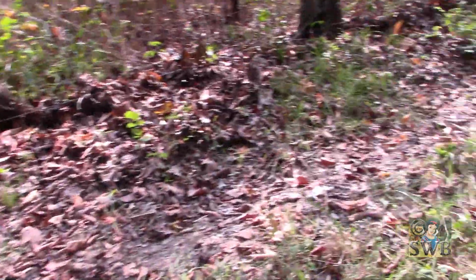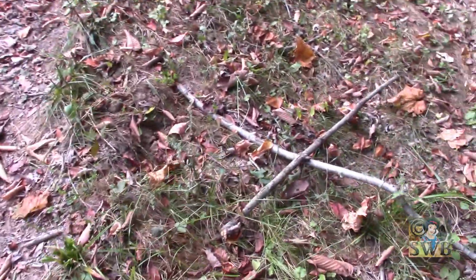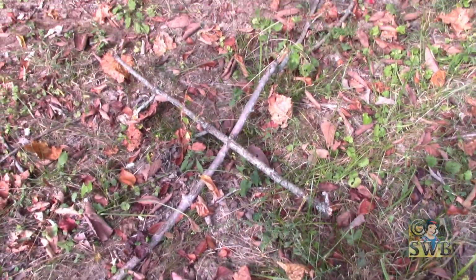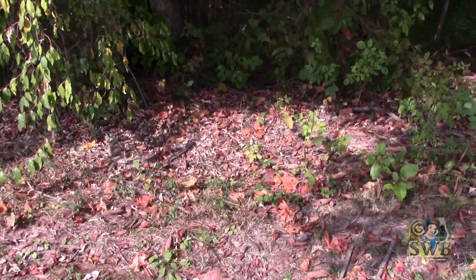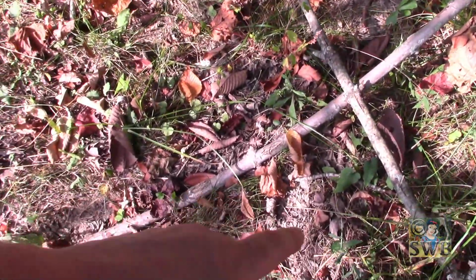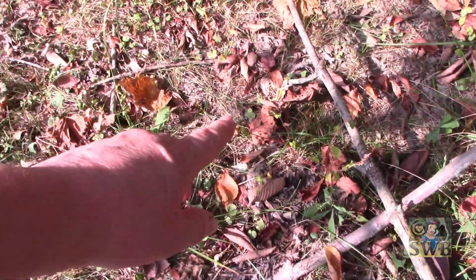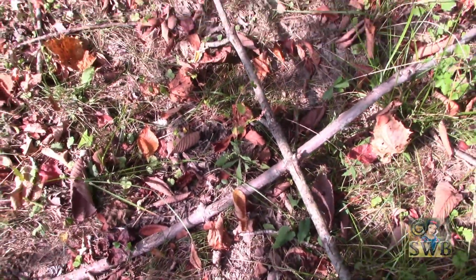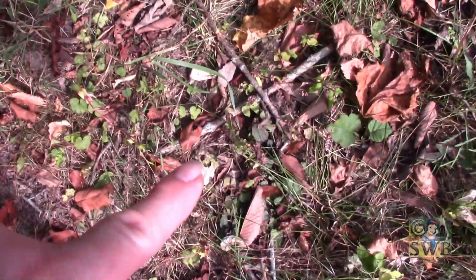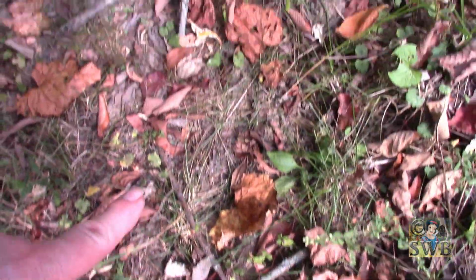But then I walked up on this right above it. That's another X. And you see how it's positioned? I mean, it could be natural. And actually, there's a little X right beside it.